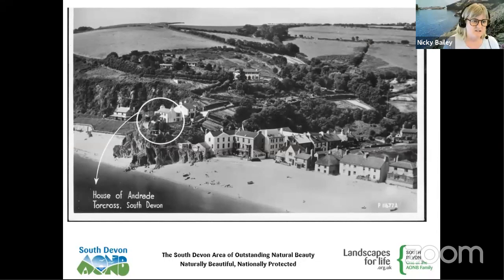So this picture here, it's actually a postcard, but it shows really well, if you can see where it's circled, the actual observation point, which sadly isn't there anymore. That bit of land's eroded away, but that was the observation point on the top. And you can also, just down to the right of the circle, see the pillbox on the Torcross side.